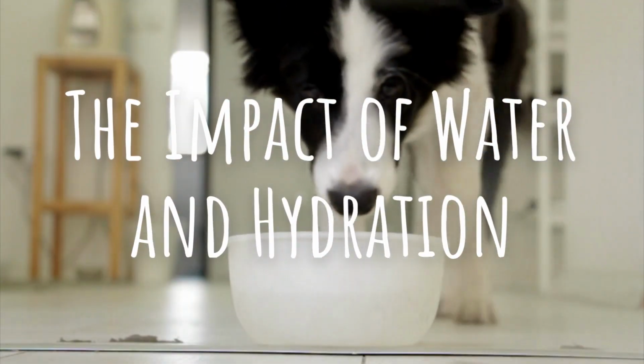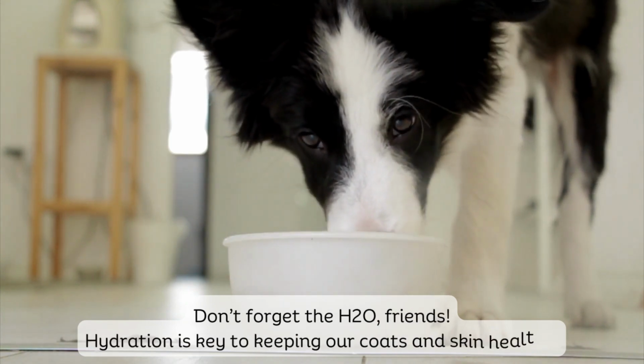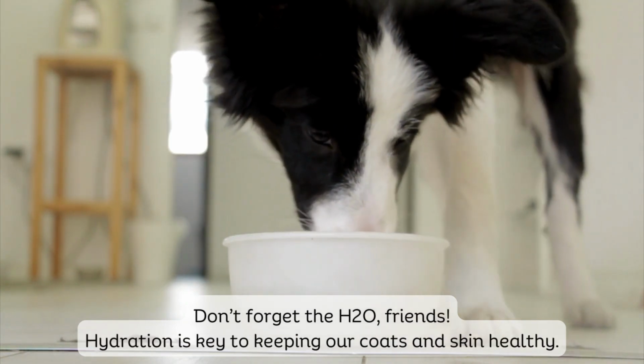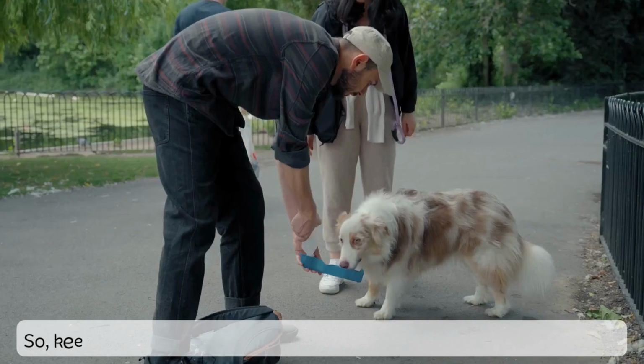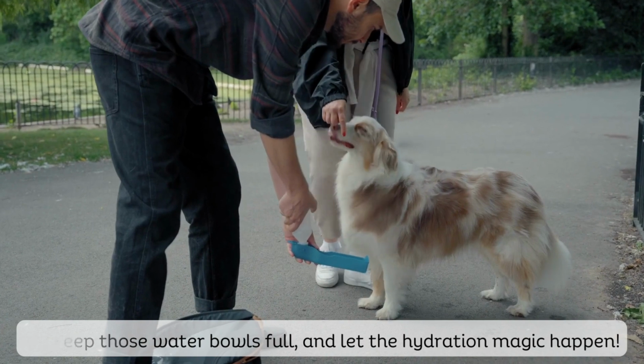The impact of water and hydration. Don't forget the H2O, friends. Hydration is key to keeping our coats and skin healthy. So, keep those water bowls full, and let the hydration magic happen.